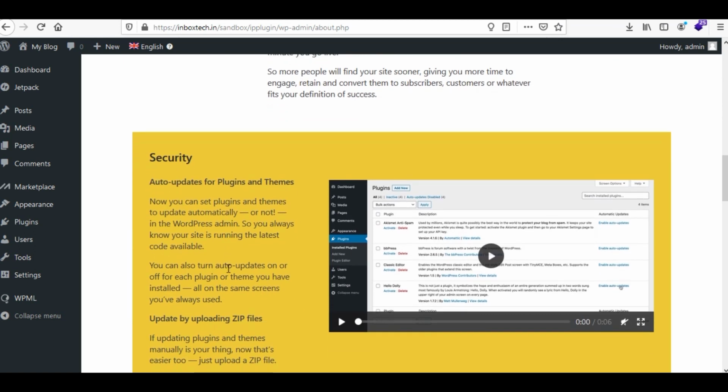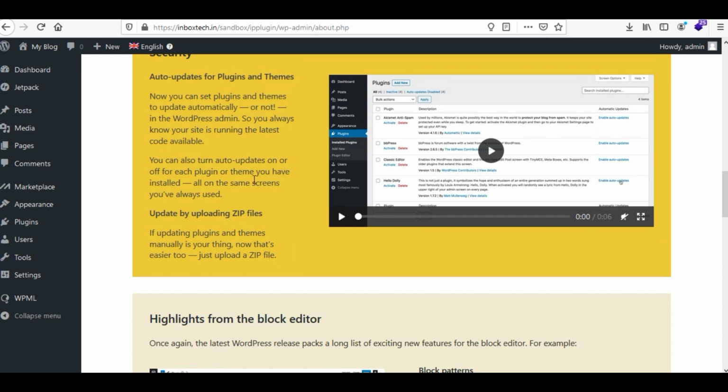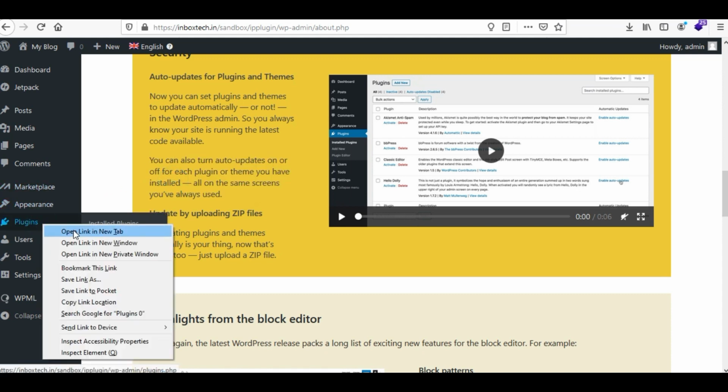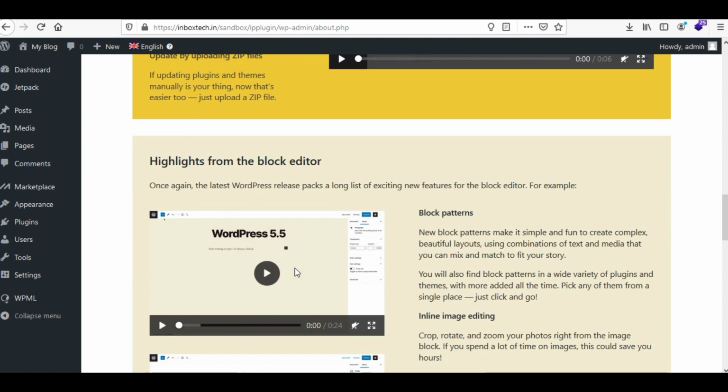Security: auto updates for plugins and themes. Now you can set plugins and themes to update automatically or not in the WordPress admin, so you always know your site is running the latest. You can also turn auto updates on or off for each plugin and theme. You can install everything from the same screen. You can see here update by uploading zip files. If uploading plugins and themes manually is your thing, it is now easier to just upload a zip file.